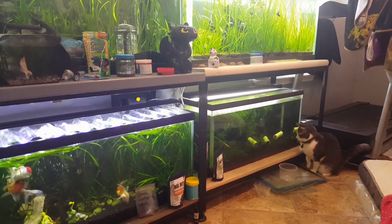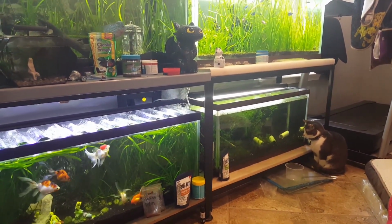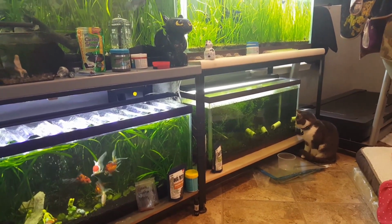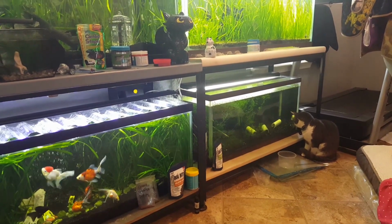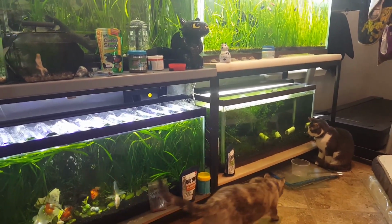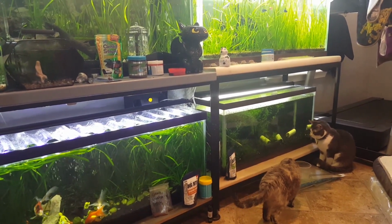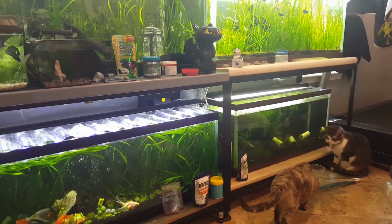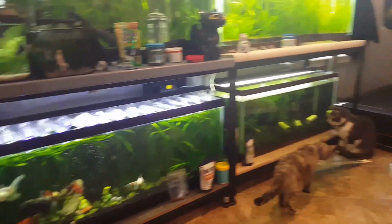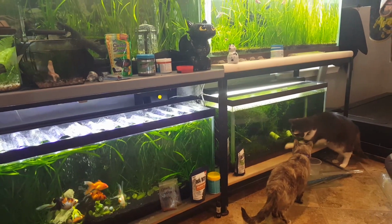My cat is trying to eat my Plecos. I've had that cat since he was a baby. He just turned 10 this year. And he's been around fish his entire life because I've been keeping fish longer than I've had him. And the only fish he's ever shown any interest in are those Plecos. I think it's because they move more like mice than normal fish. Normal fish kind of glide around. But Plecos are very jerky and they kind of skitter around the tank. And he's obsessed with them.